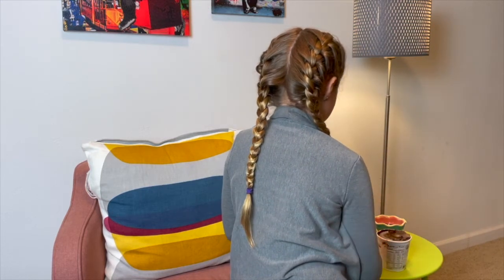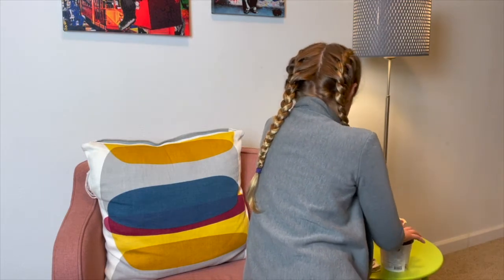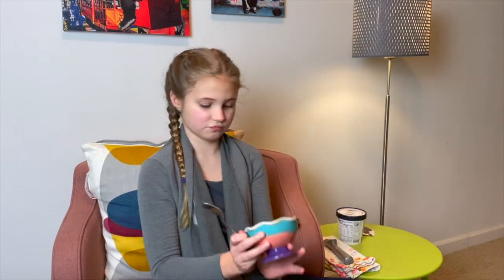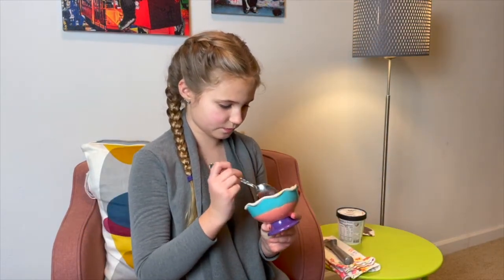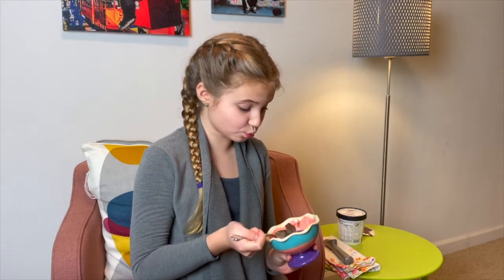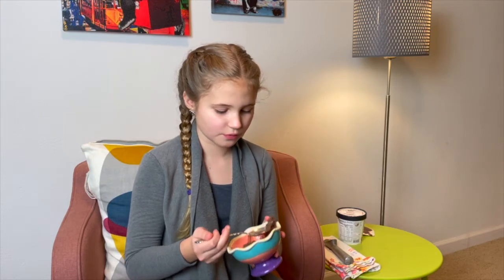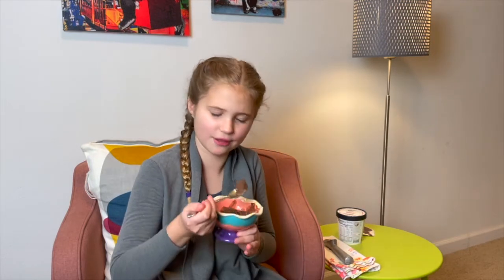Okay. And try it. Ooh. That tastes like really strong mint chocolate chip ice cream. You can taste the chocolate and the mint perfectly, except the chocolate's deep, but it's good. I'm not a fan of chocolate ice cream, but it's good because it doesn't taste like chocolate ice cream.